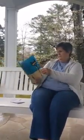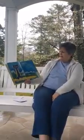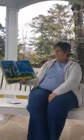His belly button. He kept on singing his song. My button, still have my belly button. My button, still have my belly button.